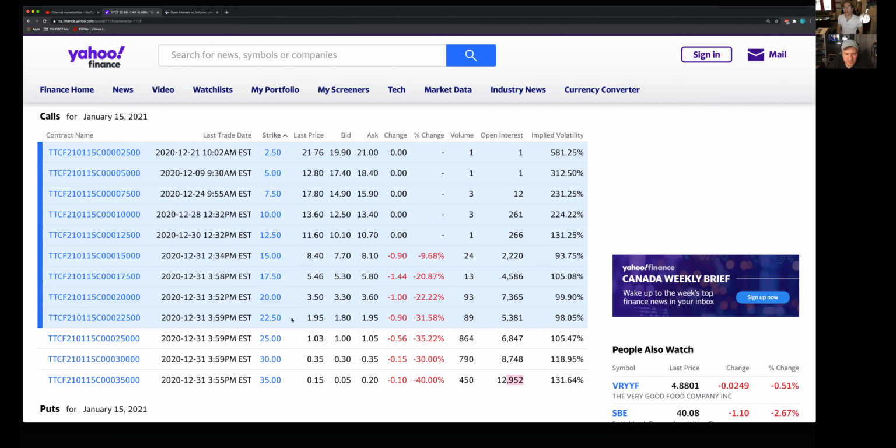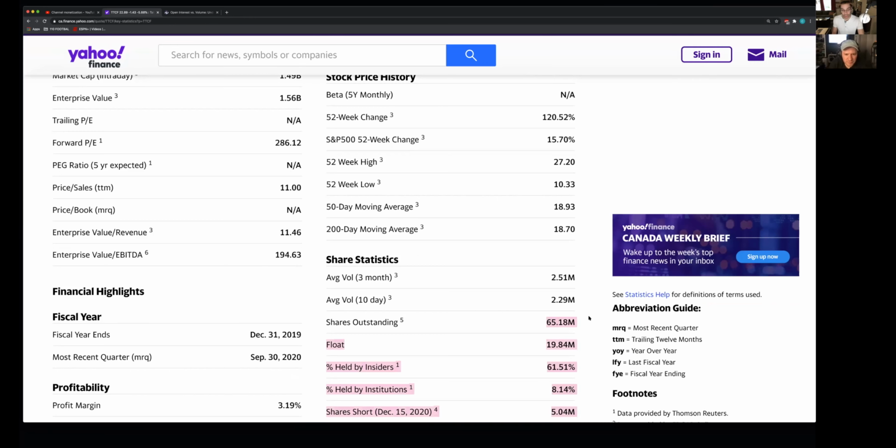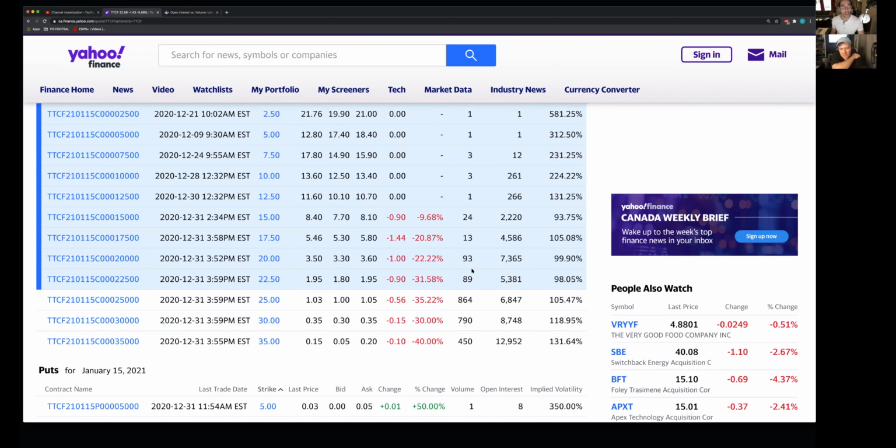So somewhere 33,000 contracts, and each contract represents 100 shares. That's 3.3 million shares of this company, and they only have 65 million. Okay, so 5%. Essentially 5% of the shares of this company are locked up in call options.